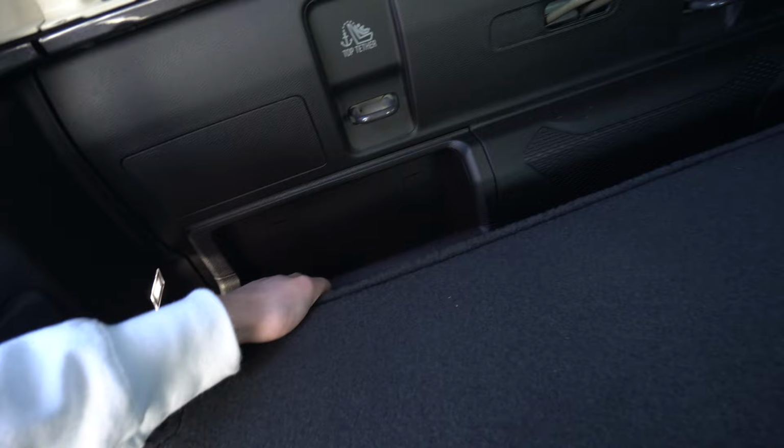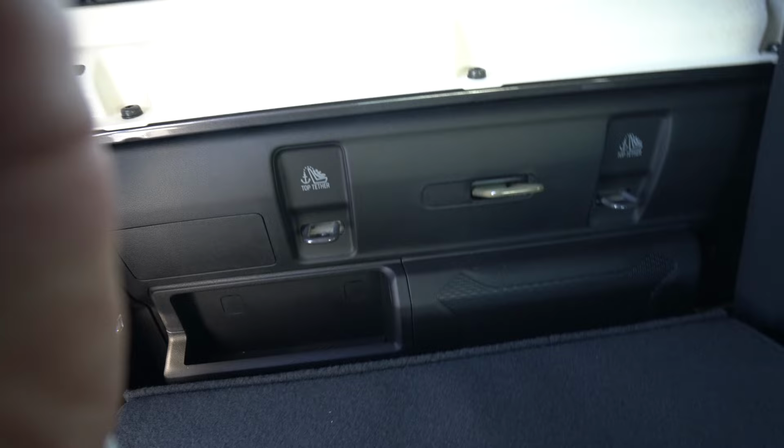Now this one is just a little storage slot, but if you guys do have the specific package, you can actually get a Bluetooth speaker that goes here. Now would I recommend you getting that? I think so. I've heard a lot of really good things about it, so if you guys are in the market for one, I'm pretty sure you could upgrade this. If you want to see that video, let me know down below.